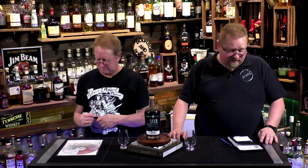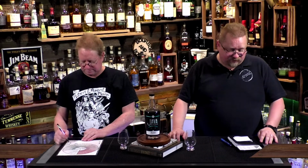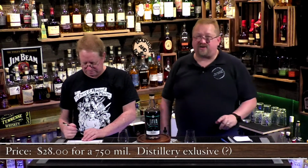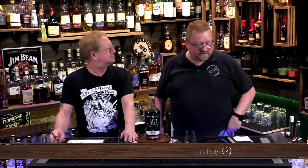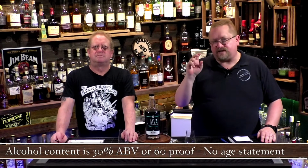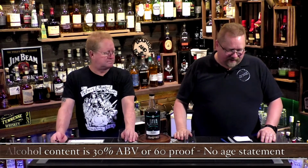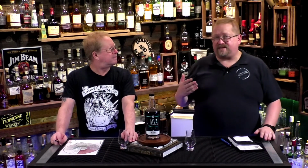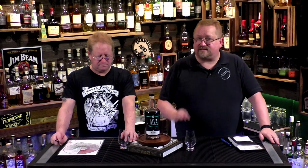The cost is $28. Pretty reasonable price. It's 30% or 60 proof, and no age statement. It's made with their Long Hair Gem single malt whiskey, which comes in two different kinds. They have an 80 proof and a 100 proof, so I'm not sure which one they're using. And it's also made with, let me make sure I get this right, Avoca Maguey coffee.